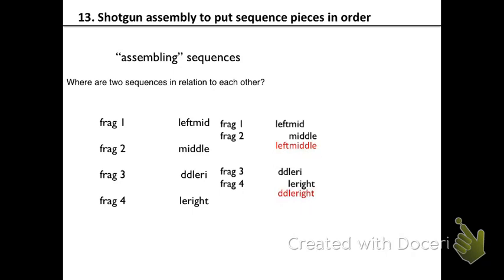Then these two fragments, I'm going to compare them pairwise, and I realize that the end of this fragment, DDLE, is overlapping with this DDLE, so I'm going to align them together and combine them. And so my original sequence was left, middle, right. In this example I'm just using letters of the alphabet, but in a sequencing example you're doing exactly the same kind of shotgun assembly, looking at the similarities between sequences of ATGCs. Make sense? All right.